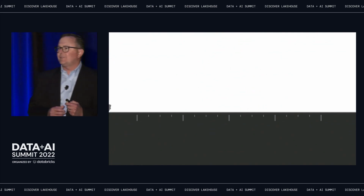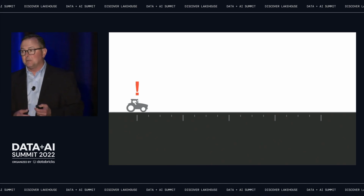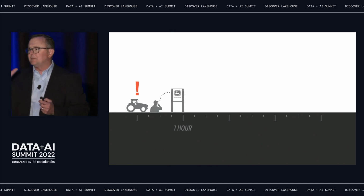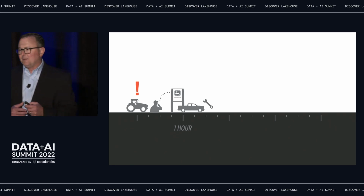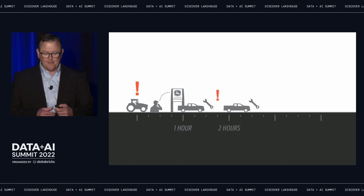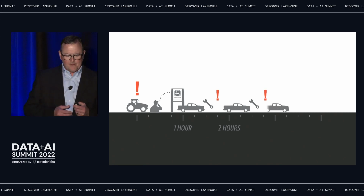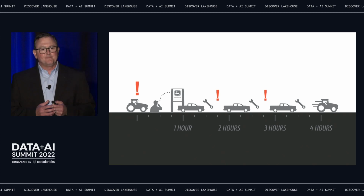So to walk you through this, here's how a traditional repair would work. A machine would have a problem, similar to if you have a car problem. The customer would call, the dealer would probably dispatch a technician. Maybe it takes an hour for them to diagnose what's going wrong. But then they don't have the parts. They don't have what they need to fix it. So they have to go back to the dealership. So they're driving back and forth. And by the time they actually fix the machine, it's about 4 hours later.